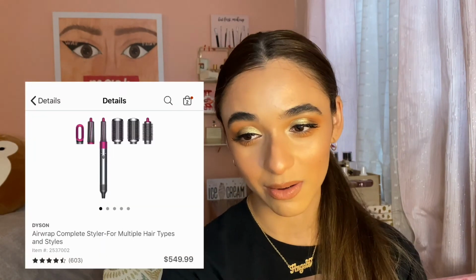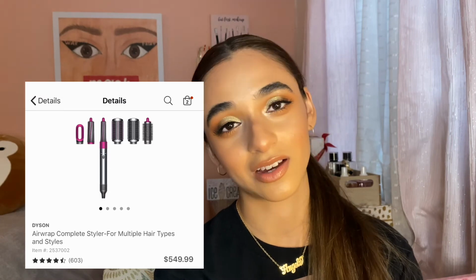I'm an accountant. So this next product comes at a whopping $550. Any guesses? I'll give you a moment to guess down below what it is that I want. This is the Dyson Airwrap Complete Styler for multiple hair types and styles. $550. That's just too much. I can't. Don't worry, I'm not getting it. If someone out there wanted to gift me something, that's fine. But I'm not paying for this.